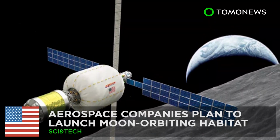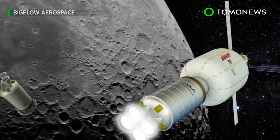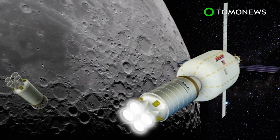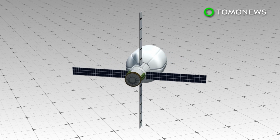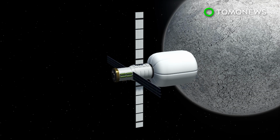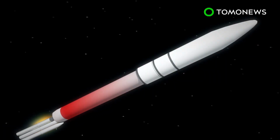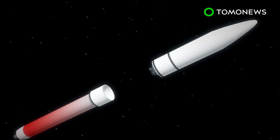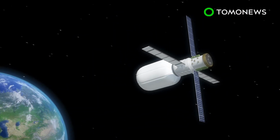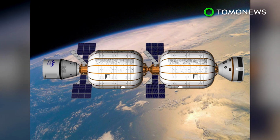We're going back to the moon. Aerospace companies United Launch Alliance and Bigelow Aerospace are collaborating to put a space station in orbit around the moon. The Lunar Depot plan is aimed at placing a Bigelow B-330 inflatable habitat in low lunar orbit by the end of 2022. ULA's Vulcan rocket will launch the B-330 into lower Earth orbit, where it will stay for about a year. While there, the habitat will receive supplies and get crew members rotated every few months.